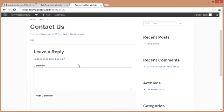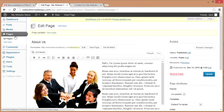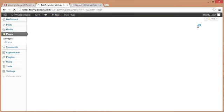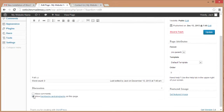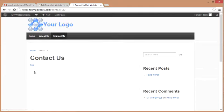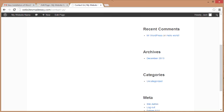So let's click that, and again we want to remove these comments here. So to do that, we can go back to all pages, contact us, and edit, and then uncheck the allow comments, press update, refresh, and there should be no comments on that page. And on this contact us page, I want to add a map, a contact form, and some contact details.